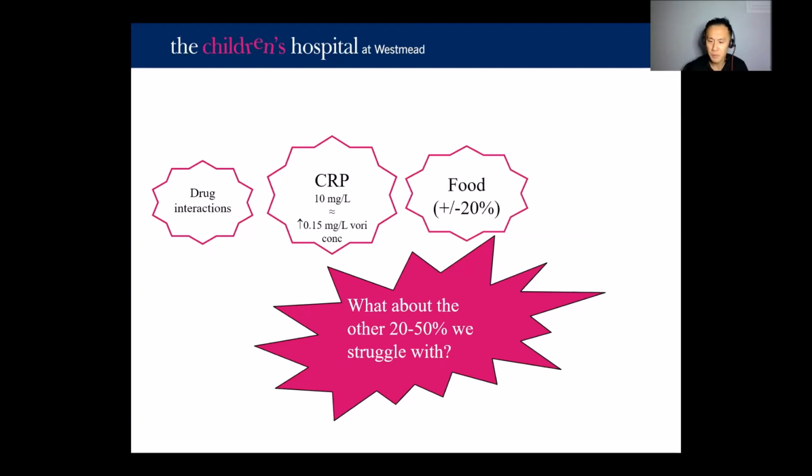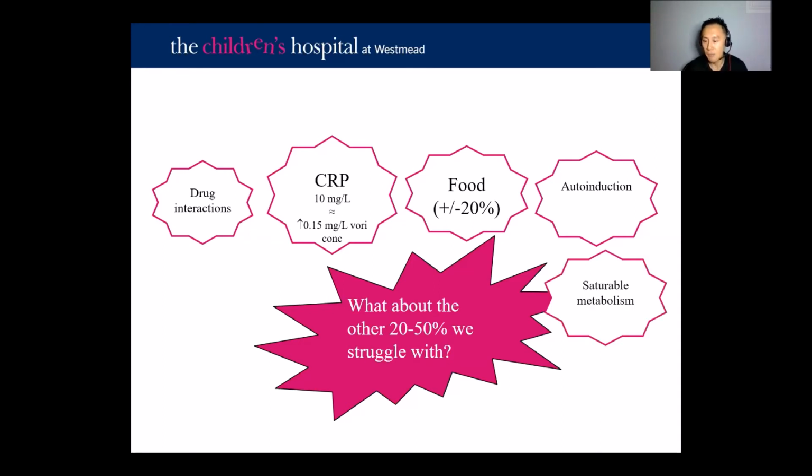And also the effect of food. Taking it on an empty stomach, you get better absorption than taking it with food. And then there is this phenomenon, also described in children and adults, of auto-induction, where it starts inducing its own metabolism. When voriconazole is given for long durations, there are some patients where you'll notice the levels start declining despite not being on a different dose and no other new drug started. And as I mentioned, the non-linear PK is due to the saturable metabolism.